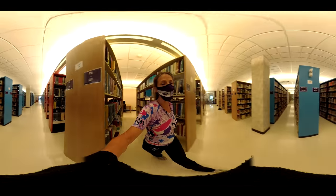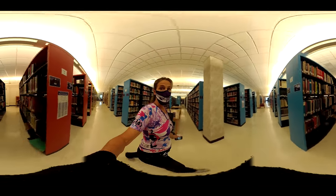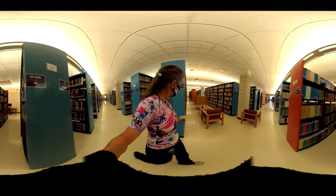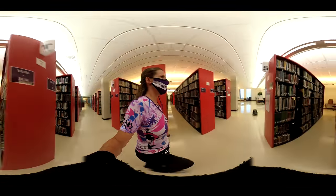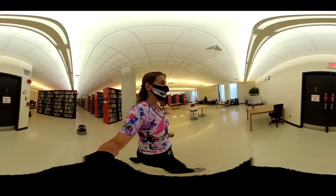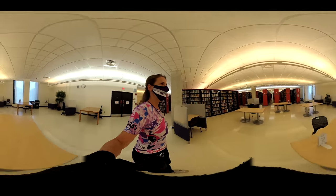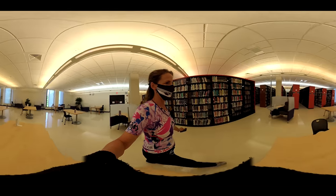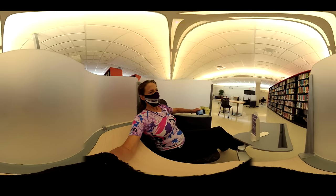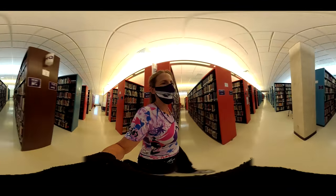Let's continue our walk around. There are large tables, study carrels, some more soft seating. And if you like a little more wide open seating, here's a nice spacious area. Oh, cool. Try out one of our pods while you're at it. Let's head back. And this time, let's take the elevator down to first floor.